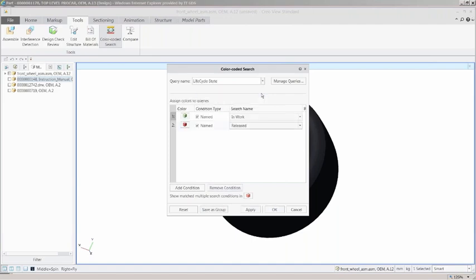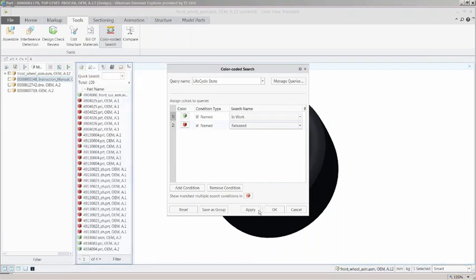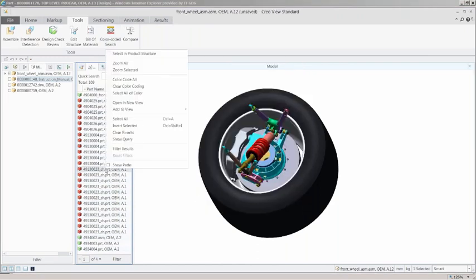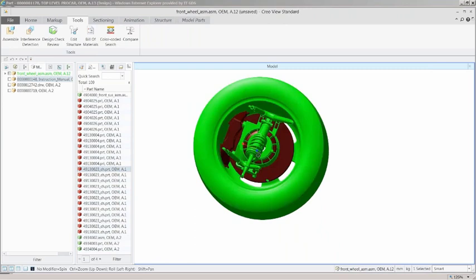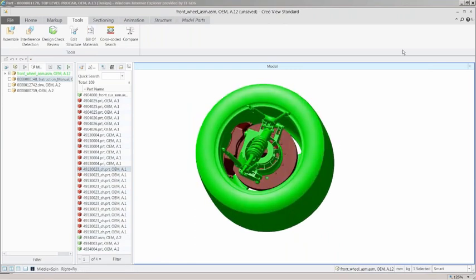So everything that's in work is going to be assigned green for go. Everything released is going to be assigned red. So if I apply that and then I just simply turn on my color codes from here, we can see, like I was saying, everything that is currently released is showing red, so only that brake assembly is currently released, and everything else is showing green, making it in work.